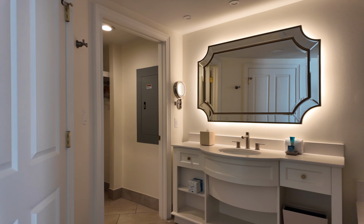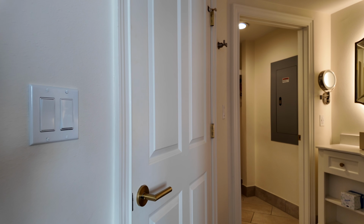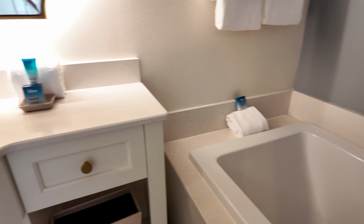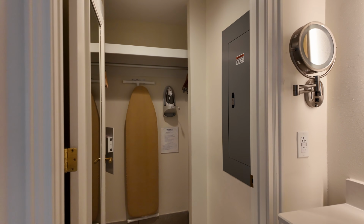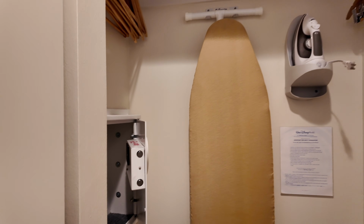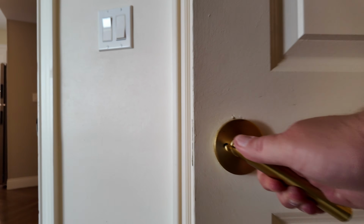So this is kind of split into 2 sections. You kind of have a vanity out here. There's another vanity in there, shower and toilet that we'll look at here in just a moment. Nice bathtub here. No jets, nothing like that, just kind of your garden style tub. You do have a single vanity, as I pointed out. And then in here, we do have kind of a little walk-in closet. You do have an ironing board, and it's also where you're going to find the in-room safe.